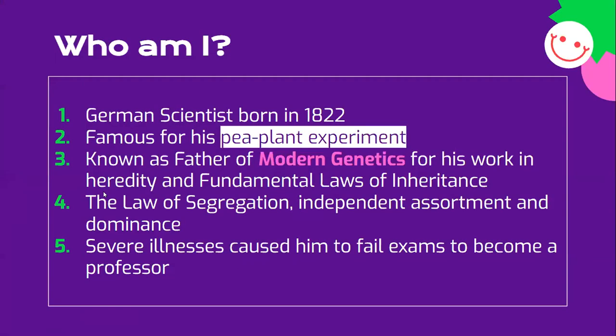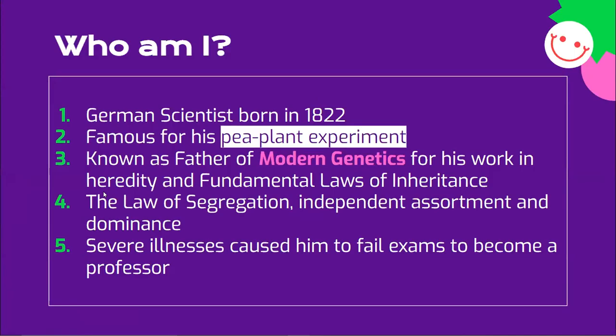All right, so our first scientist is a German scientist who was born in 1822. They're famous for their pea plant experiment, so that should give you a big hint. All right, y'all got it already. Nice job. I'll keep going. He's known as the father of modern genetics for his work in heredity and fundamental laws of inheritance. And some of his laws include the law of segregation, independent assortment and dominance. And then, unfortunately, he had severe illnesses, which caused him to fail exams to become a professor, which was his dream job, which is how he then went on to focus so much of his time on his research. All right, so you guys already guessed it, so I'll go to the next slide.